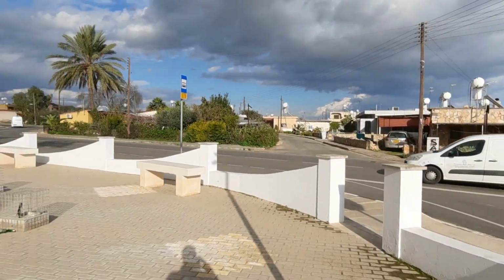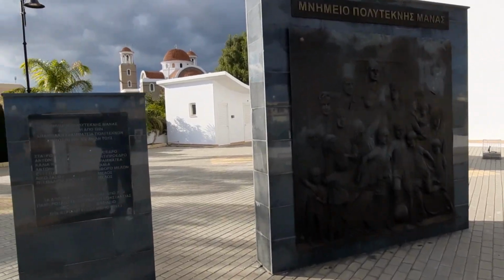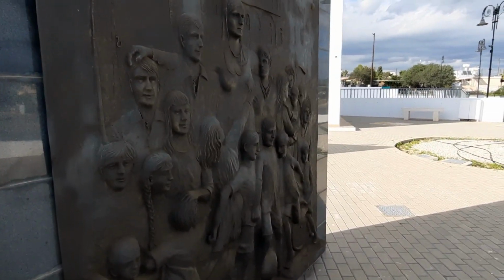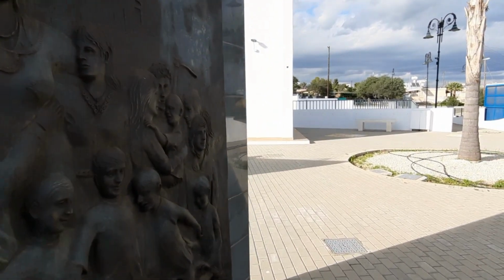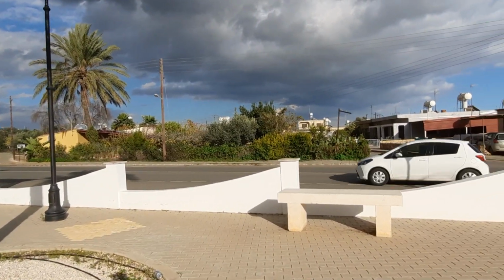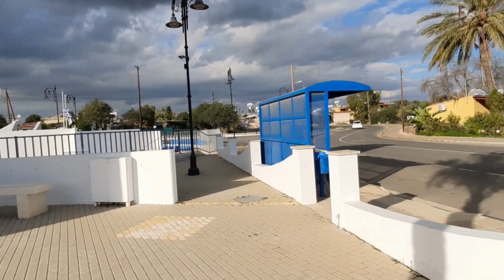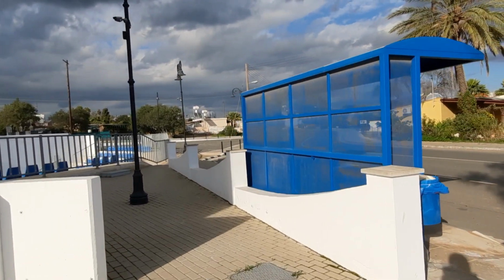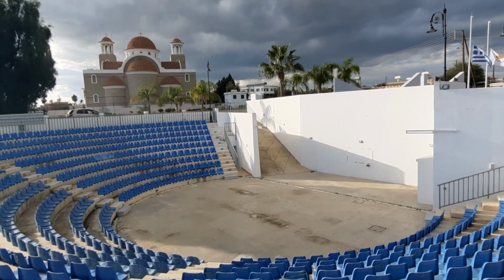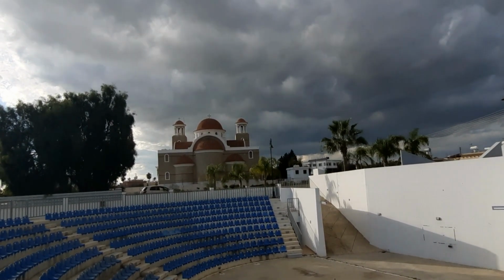Right, so we're coming up to the amphitheatre. Nearly every village has got an amphitheatre, I don't know why, but there you are. And then we've got a memorial. So I'll show you the amphitheatre. You can get a few live shows coming up, but not many. Right, there it is, the local amphitheatre. It's quite big, and then in the background you can see the biggest church in Liopetri. That's a big one.